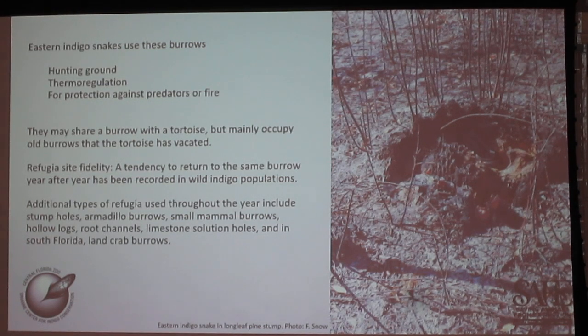In regions where there are fewer gopher tortoises, they'll use other things. They'll use stump hollows, they'll use armadillo burrows, and they even seem to use land crab burrows. And here's a stump of a tree, there's an indigo there, it's kind of dark, I'll lighten it up, you can kind of see them there. I'll throw it up in there, so it's just kind of nestled in.